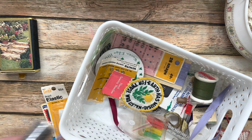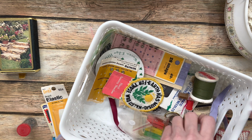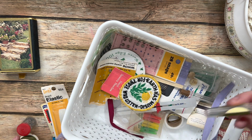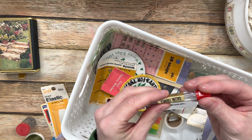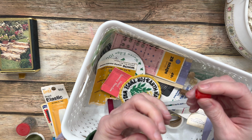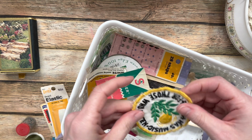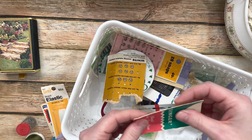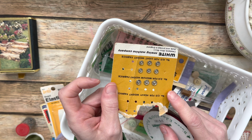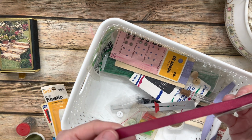Oh, that's fun. Some seed beads. And, oh gosh, I think some more needles. That's what's in there, yeah. I can always use needles, right? Another patch. Oh, this is neat. Some snaps on card. A little bit of ribbon.